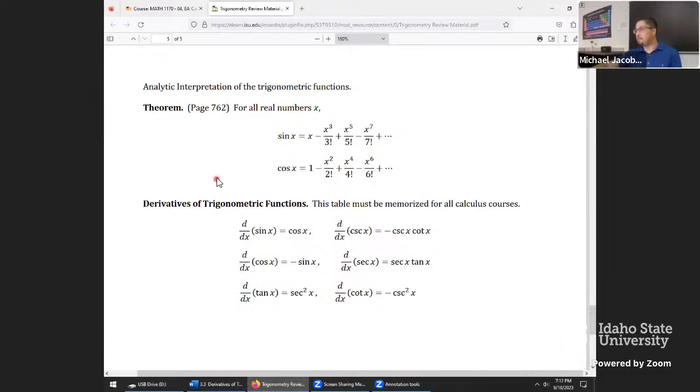It won't be part of the course. It comes out of page 762 of your actual textbook. I put this on our notes here just because if you want a function written out as an equation, it has to look like this for both sine and cosine. Notice the dots. That means these terms carry on forever, unstopping.